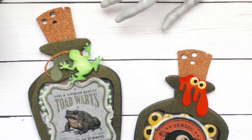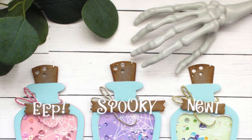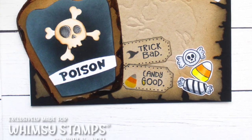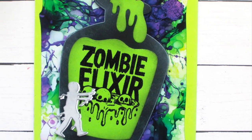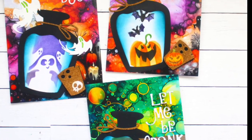So these were my Halloween makes. I have a video with all of these in them as well, and how to create that potion bottle box too. So you may want to check that out, because you could create anything with these potion bottles. So you can see that they go on and on for Halloween.